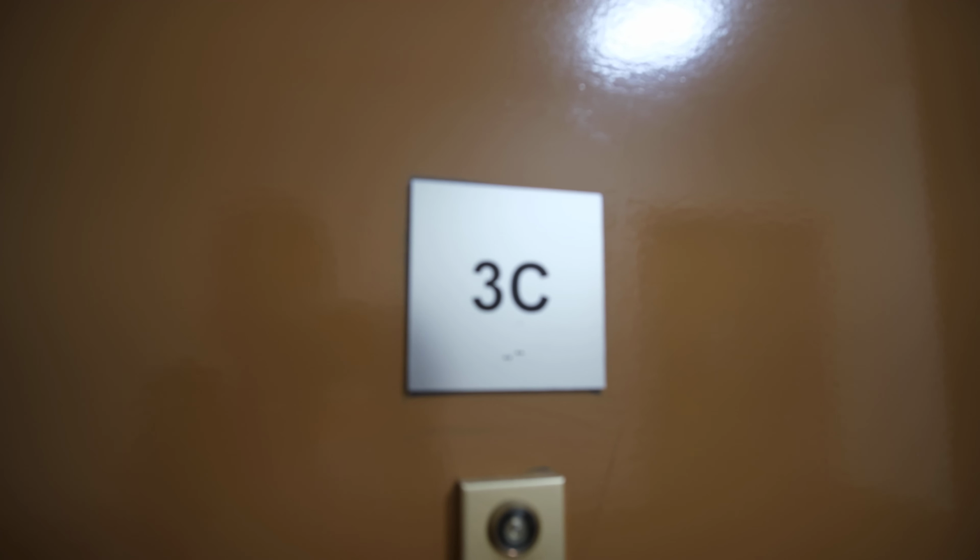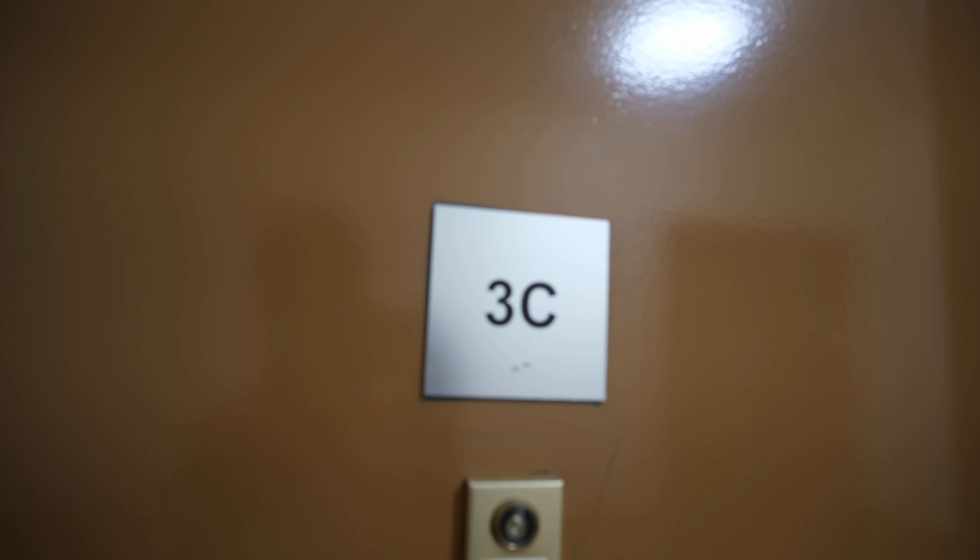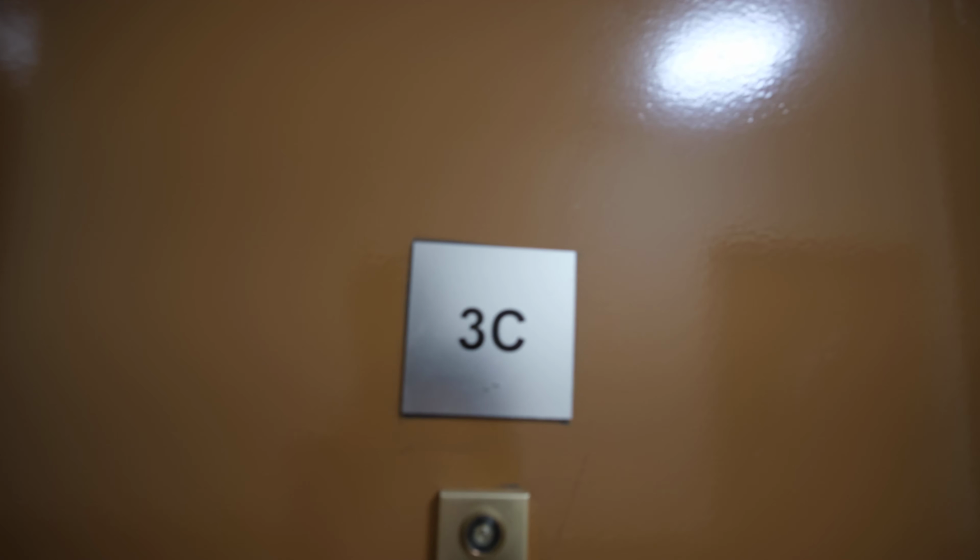This is a two bedroom at 320 St. Nick in Harlem. It's a two bedroom priced at $2,300. Let's take a walk inside.